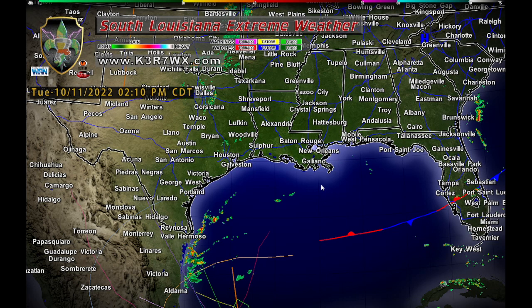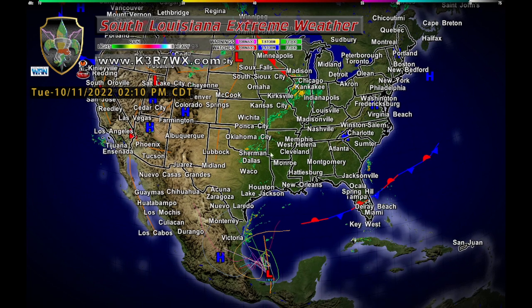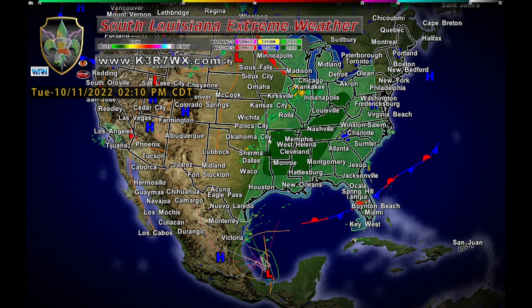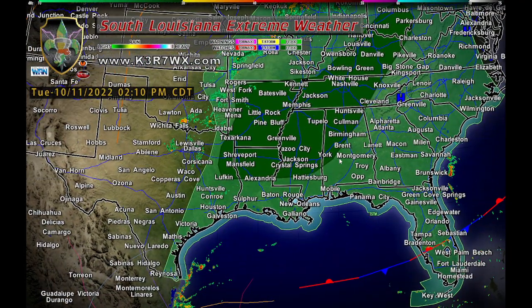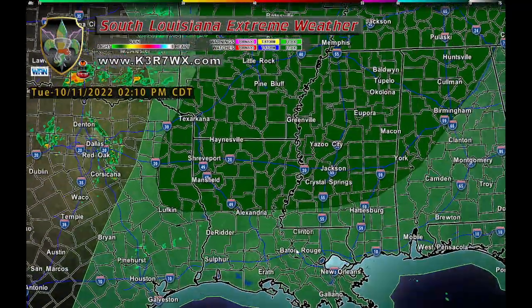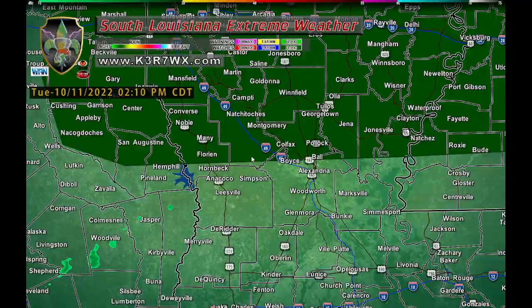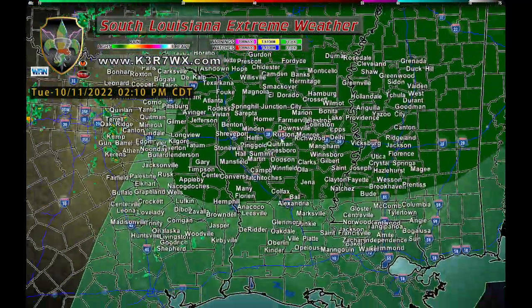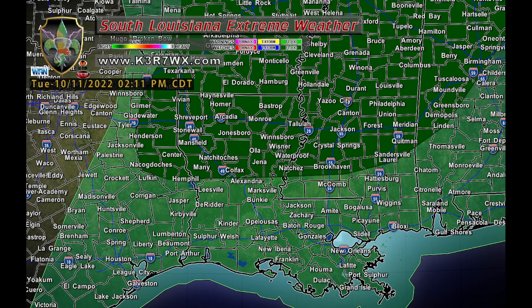So with that said, we'll take a zoom out here, and you can see where everything's setting up. And what I'm going to show you now is tomorrow there is a risk for isolated severe. Primarily, it's going to be isolated, damaging wind threat, as well as large hail up to 1 inch in diameter, basically along the line from Laurel, Mississippi, south of Brookhaven, south of Natchez, across the northern tier of Alexandria, and over towards Many, Toledo Bend Reservoir, and then on over in the Nacogdoches, Texas, and those areas. And so right now, not expecting anything down here.